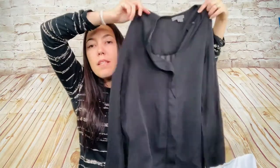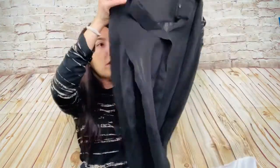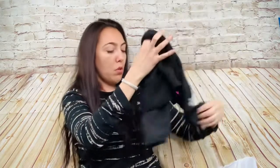It's just a Vince black silk blouse. It's a size 4, but it looks oversized to me. So I'll try it on. If it's too small, I'm going to resell it.